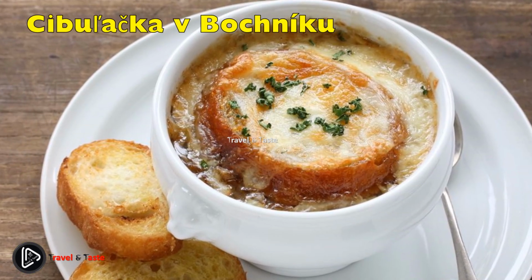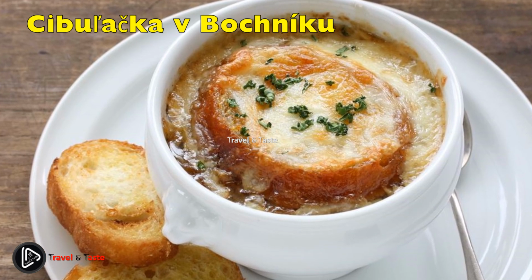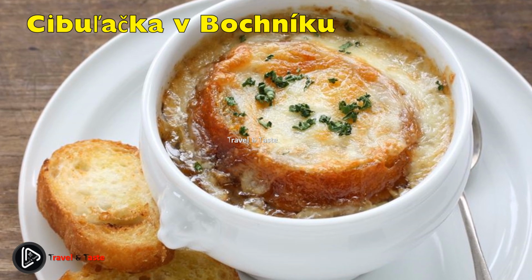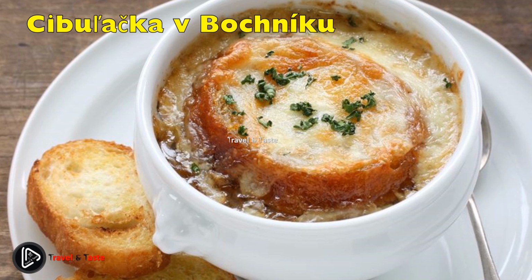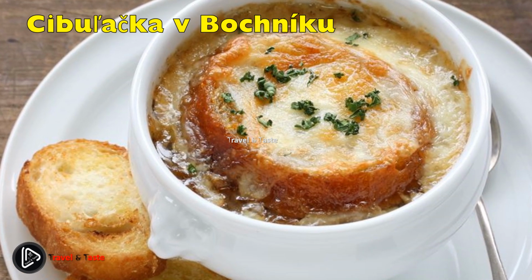Cibuľačka Bochníku. The last soup on the list is French onion soup served in a small, hollowed-out, oval-shaped bread. Rather than using a plate, the top of the bread is cut off, leaving only the hard outer crust. This is then filled with onion soup and topped with grated cheese.